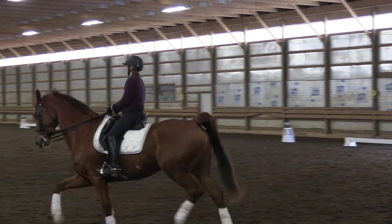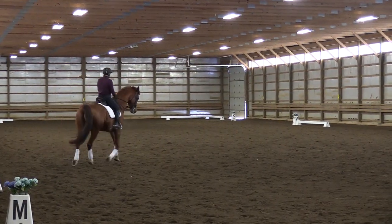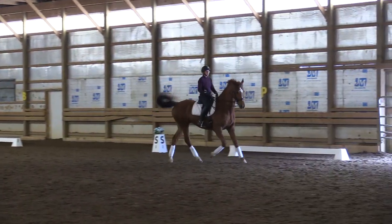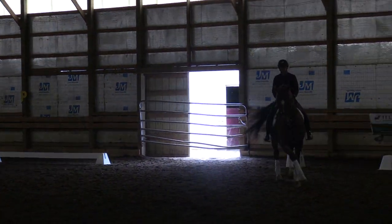Now, we have a little tiny bit of the same problem of going crooked to avoid the difficulty, okay? So he swayed a little. So good, down the neck though. I want him more round than you think. Remember again what I said about Stefan. He's already an uphill horse. We want to ride him so his back stays there.